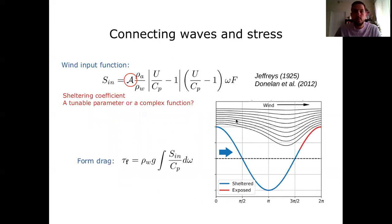And then we're also working toward connecting waves and stress and improving existing wind input functions. So specifically, we focus on the Jeffreys 1925 sheltering hypothesis, further refined by Donelan et al. 2012. And that basically relates wind input to be proportional to the wind speed relative to the phase speed of the moving wave, and then squared. But this is a sign-preserving square. So this function works for both negative and positive momentum flux, so upward or downward.